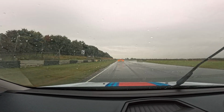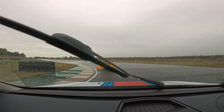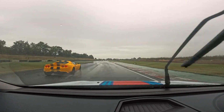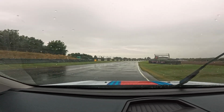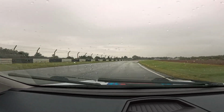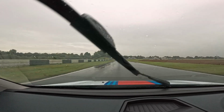Sometime later I've managed to catch up to the back of the Lotus. I'm pressing on. Coming out of the S's. I'm taking a rather enthusiastic entry into the final corner camp at Castle Combe.